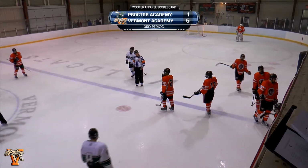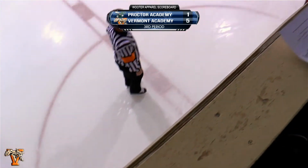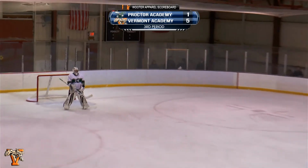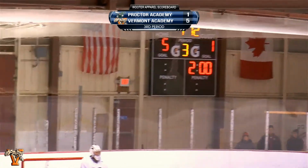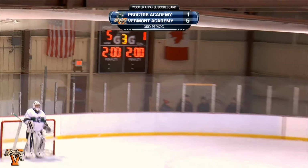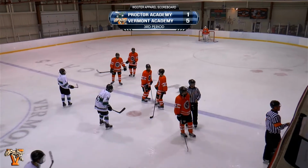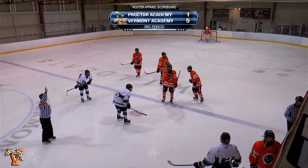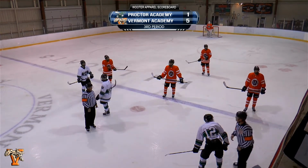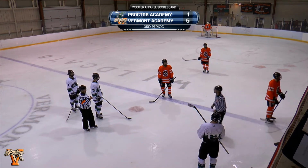5-1. What looked to be a close one going into the third and final period. We were even talking about overtime as a possibility at one point. So coincidental penalties again. We got 1-2 up on the board for Proctor. Expect there's the other for Vermont Academy. So with 1:12 left, coincidental minors to Cooper Rice and John Peloso. Back to 4-on-4 for the duration here, only 1:12 remaining, 2 minutes on the penalties.